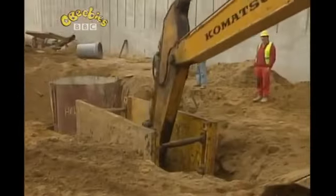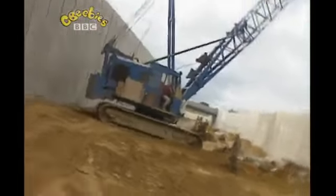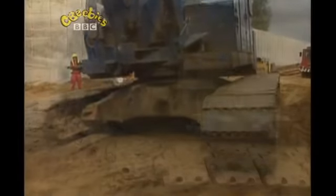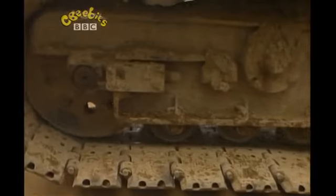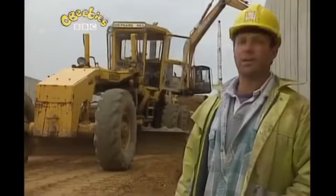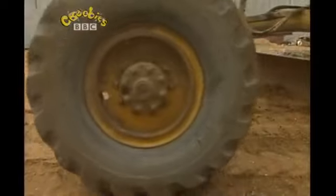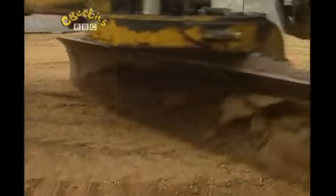Yoo-hoo! Baz, can I have the camera back? I want to get a closer look at the crane. Whee! This is how a heavy crane moves along, on those treads. They're called caterpillars because of the way they crawl along. If it just had wheels, the crane would soon get stuck in the soft ground. Good morning, Millie. My name's Trevor. This is the grader that levels the road before we put the tarmac down.